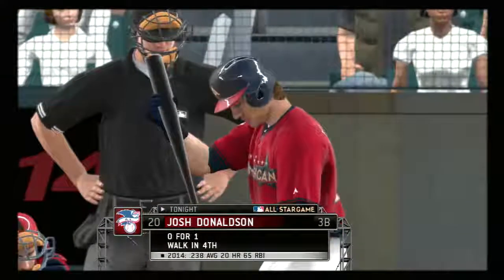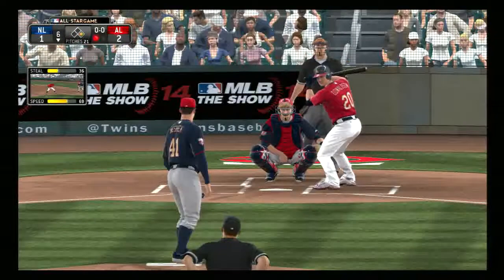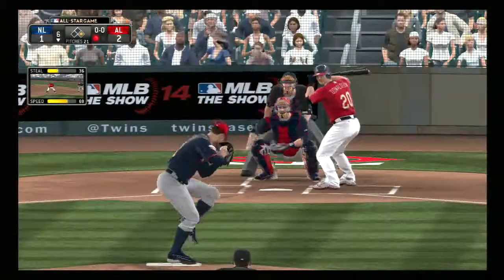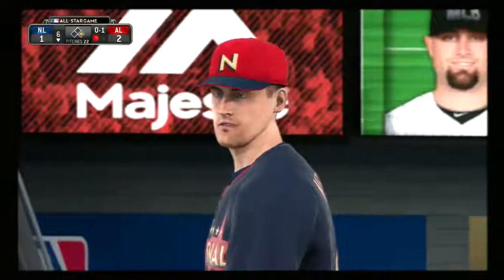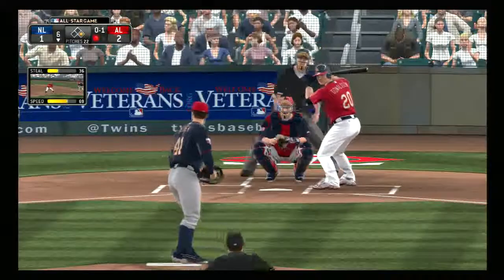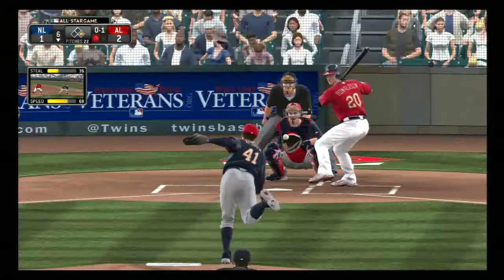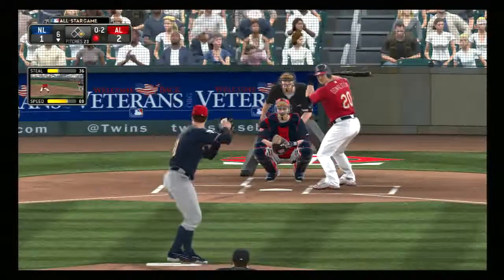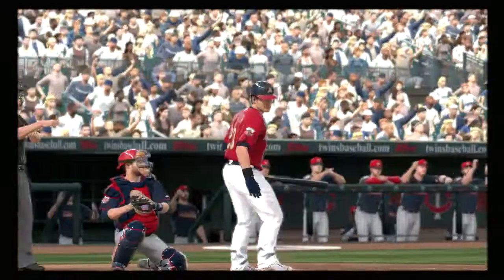Josh Donaldson will stand in, base on balls his last time. First pitch on the way. In there for strike one, 0-1. Keep the inning alive. That swung on and fouled straight back. And the slider gets him swinging, two gone.